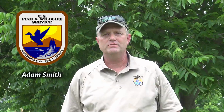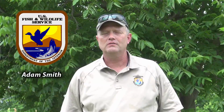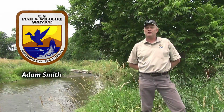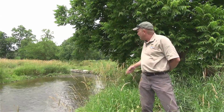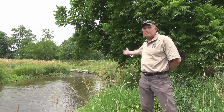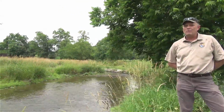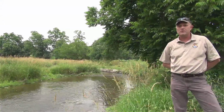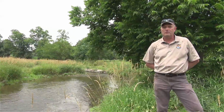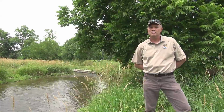Hi, I'm Adam Smith, Fish and Wildlife Biologist with the U.S. Fish and Wildlife Service. Standing here today at the Stoltzfus property along Mill Creek in Lancaster County. Right now, you can see that we have some log structures behind us. This is actually what we like to call mud sill or log cribbing. 15 years ago, what you would have seen would be vertical banks caving in, and what we have today is the log structures, the mud sill. We have overhead cover for trout, and we also have some solar protection in place.